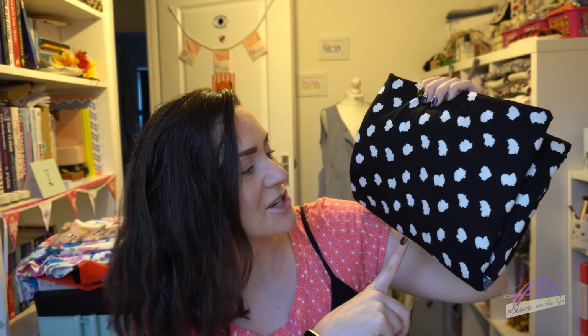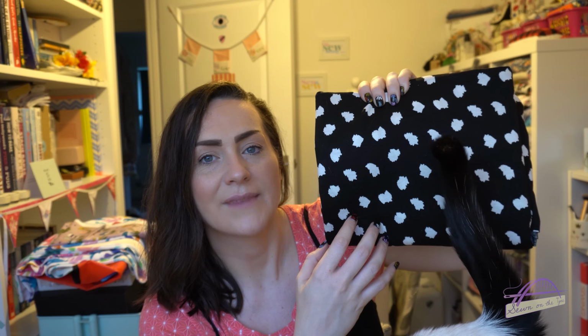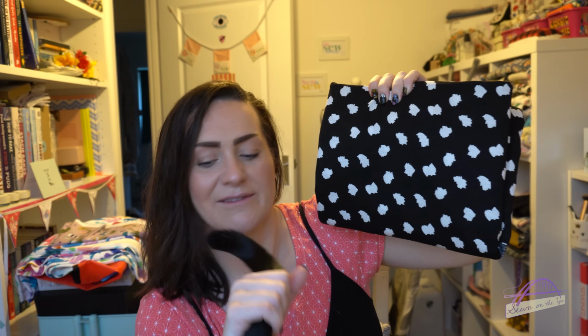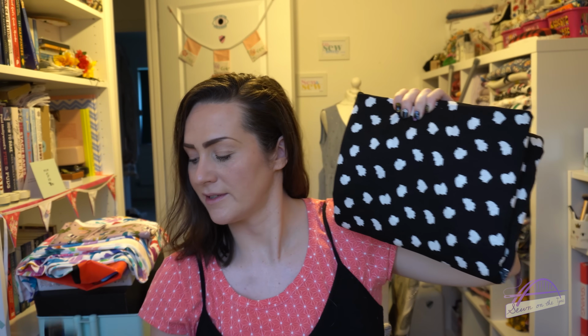The other thing I got was just a random purchase. I saw it and thought I quite liked it, and it was only £5 a metre. So it's this one. This is a viscose jersey. I just love, it's like polka dot, but it's got these big splodges on, so the polka dots aren't dots, they're like splodges. And right, go down, good girl.